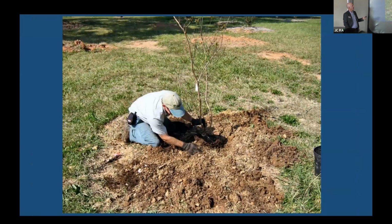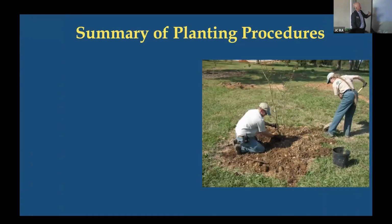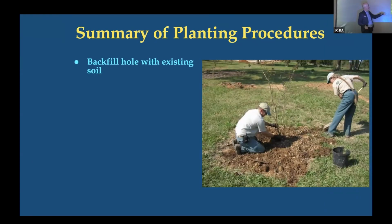So once we've done that, pulling in the native soil around it, if you're able, we tell people to water that in so it kind of settles it out, gets rid of air pockets, and then come back with mulch and organic matter and water the whole thing again. So backfill with the existing soil. You don't want to put a bunch of nice loose compost in there because you're going to create another pot and those roots aren't going to go into its new area. So use a lot of that native soil.